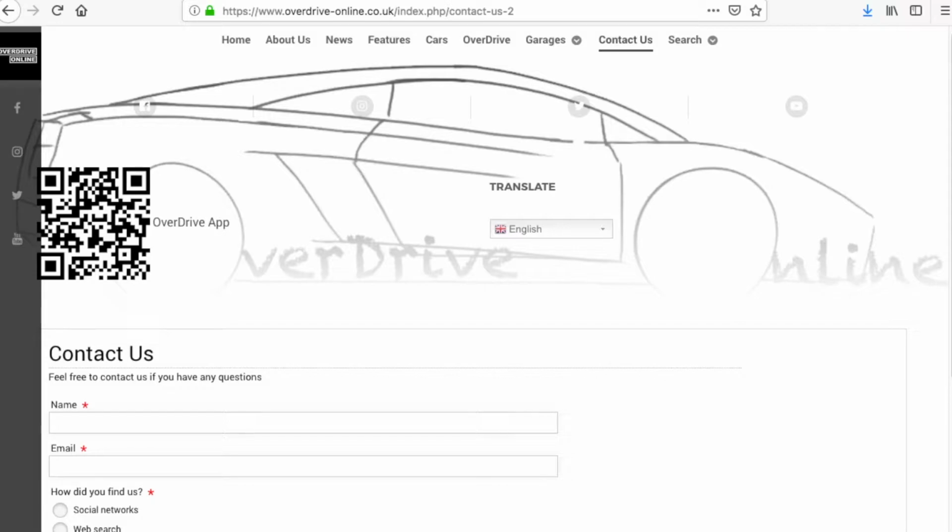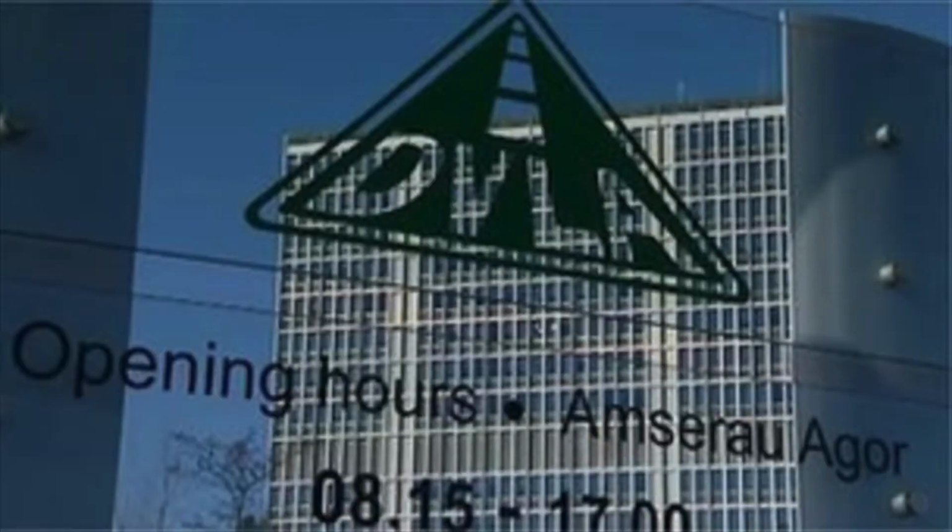There are potentially thousands of people at any one time in this sort of situation where the DVLA have been issuing fines that they're not entitled to issue. We know it's happening, but we can't do anything without you.